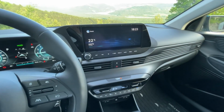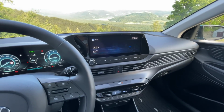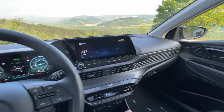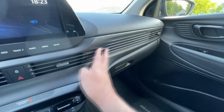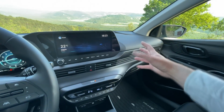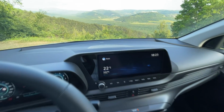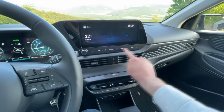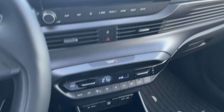This is the main touchscreen. In this case, we have a 10.25-inch one. You can also get the 8-inch one, so that's a smaller one, but this is top of the line version. The elements here are interesting because you have this imitation of the air vent, let's call it like that, so it looks like it is connected, makes the car and dashboard appear wider. And I do love the design of the dashboard itself. Actually, the air vents are underneath the screen. You also have some shortcuts. I will cover those and the infotainment system in a moment, but let's check this out.